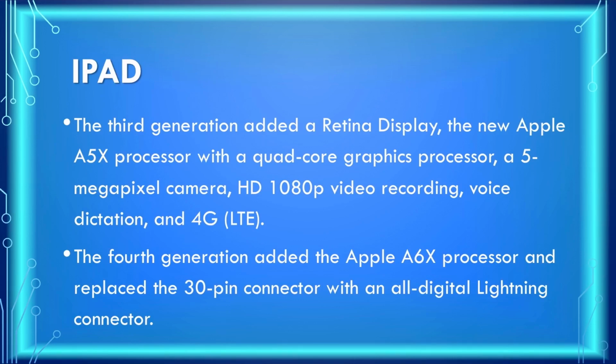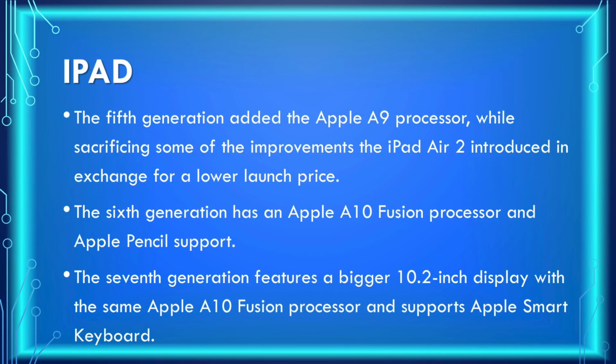From the fourth generation, the iPad used an Apple A6X processor and replaced the 30-pin connector with the digital Lightning connector. The fifth generation added the Apple A9 processor, which is much more powerful, while sacrificing some of the improvements of the iPad Air 2 in exchange for a lower launch price. The sixth generation has an Apple A10 Fusion processor and Apple Pencil support.